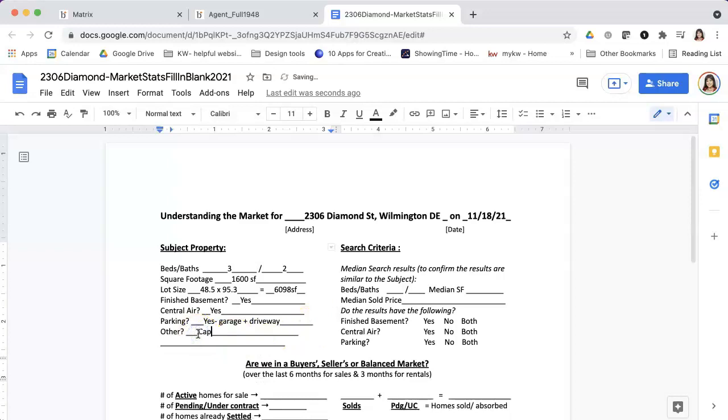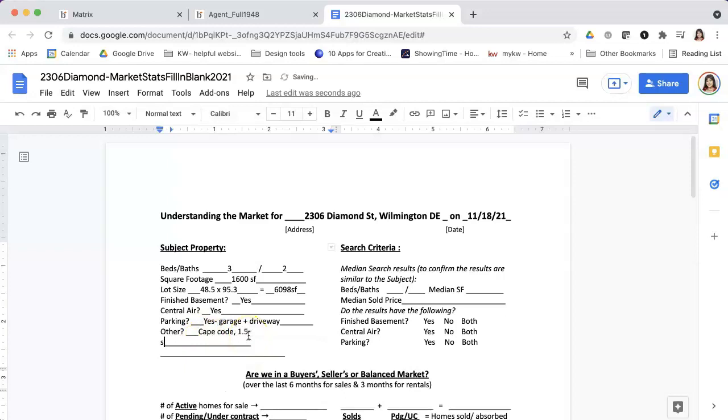So I'll make a note that it's a Cape Cod, and that might be an important distinction. That's 1.5 stories. I might make a mention of older but clean kitchen. There's wood floors. So some major differences that I'll find between this house and other properties. And it is a corner.